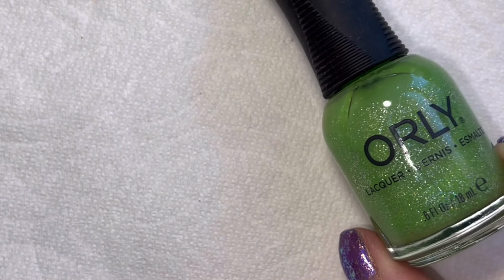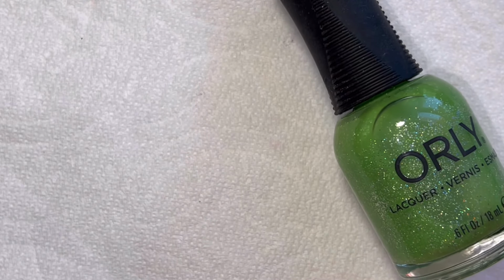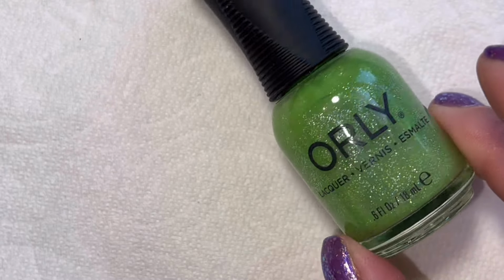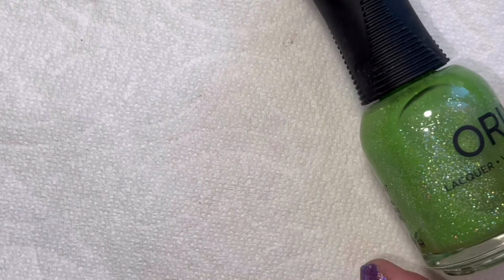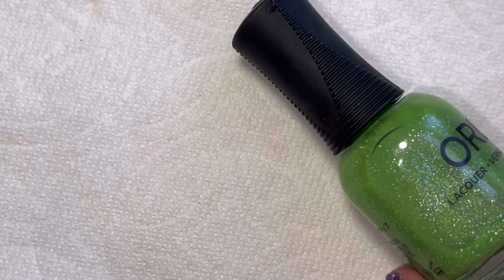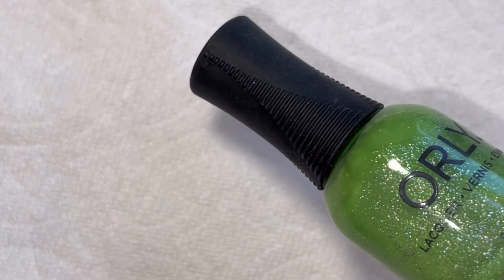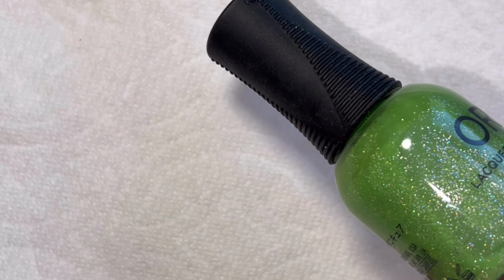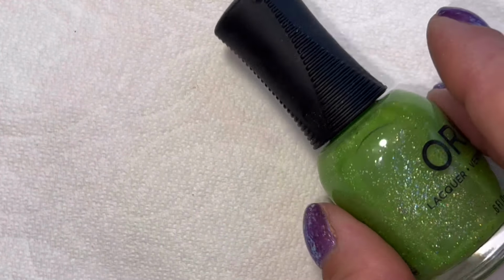All right, green, mainstream. I'm going with this one from Orly. I think I picked up almost all of these that were in this kind of finish. This one is called Peace Out. I don't believe I wore it last year, so I think I wore one of the ones from this one last year. I think I wore the blue one. But basically it's a green jelly with holographic little, and I think they might be little flakies, like micro flakes that are in there. Super cute.